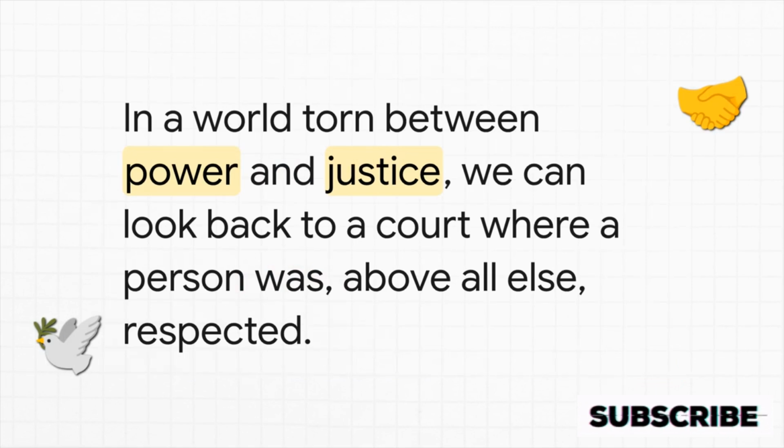And that kind of leaves us with a final thought, doesn't it? In a world that is still so often torn between power and justice, maybe it's worth looking back to the court of Cyrus, to a place where the guiding principle was that a person, above all else, was respected.